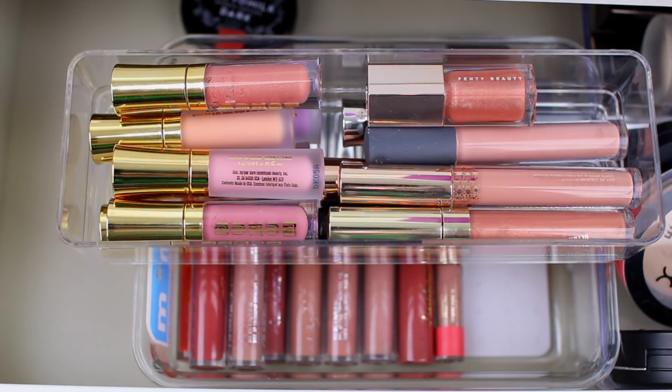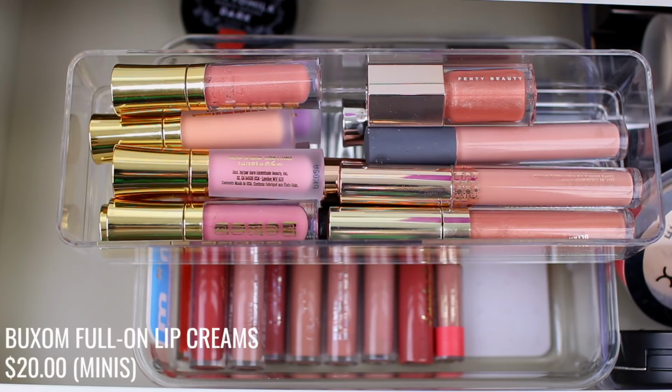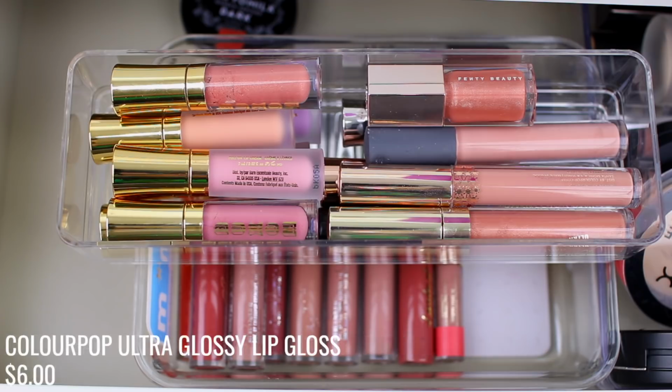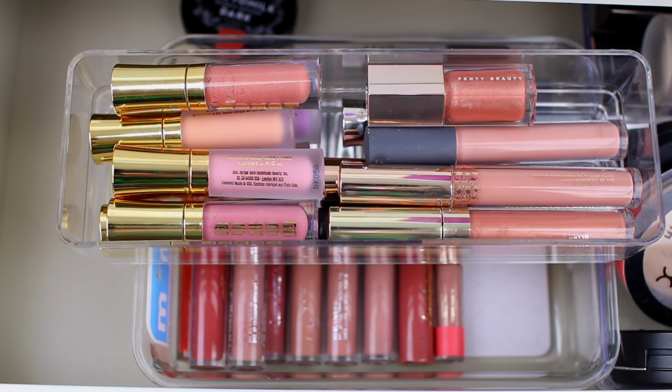Okay, finishing up with lip products. I didn't switch it up at all this month because honestly, I really need to use the rest of these products for another month because I didn't really get a chance to use a lot of them. So on the left, I have my Buxom lip glosses. The top right is the Fenty Beauty Gloss, then a Bite Beauty Gloss, and then two ColourPop lip glosses. So I wanted to give them more time before I decided how I felt about a lot of them.